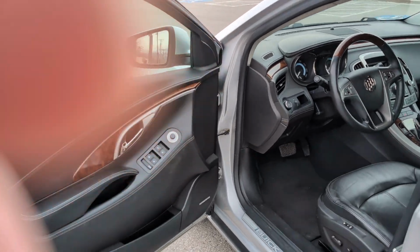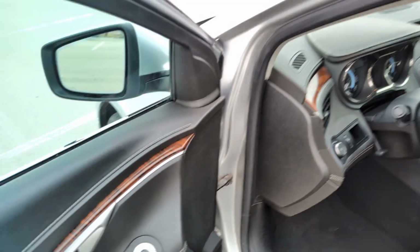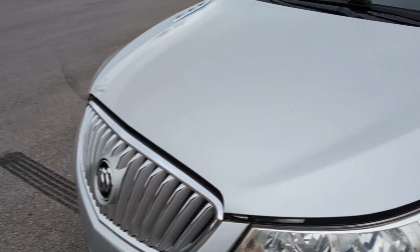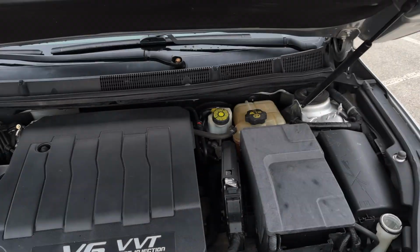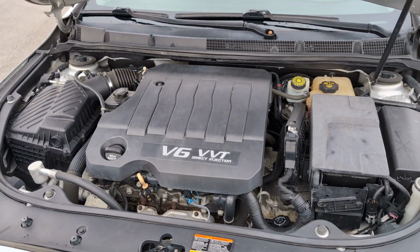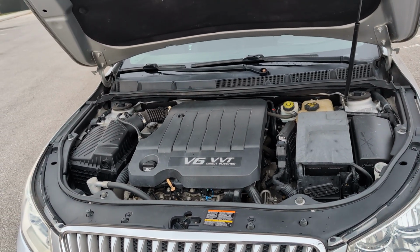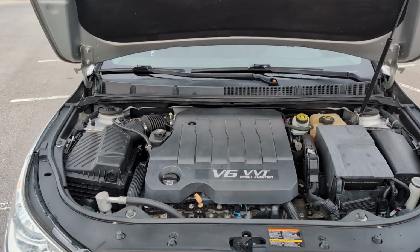Pop this hood, let you take a look. Go over the damage that it had. It was really minor. It's got that V6. Gets good gas mileage, plenty of pep. Runs strong, good.